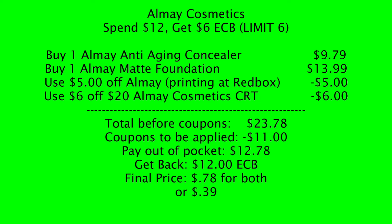And why am I getting back a $12 extra care buck? Because I spent $12 twice. I spent almost $24. So after getting back that extra care buck, it makes my final price 78 cents for both, or just 39 cents each.